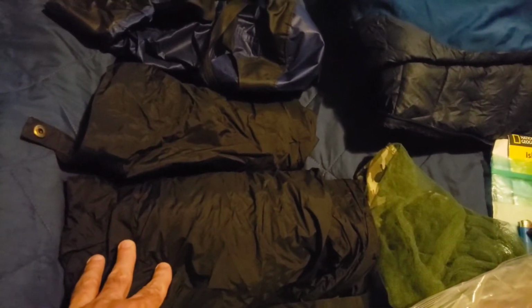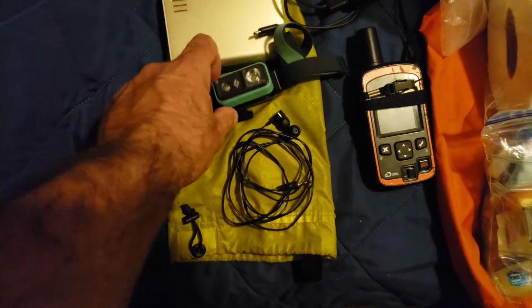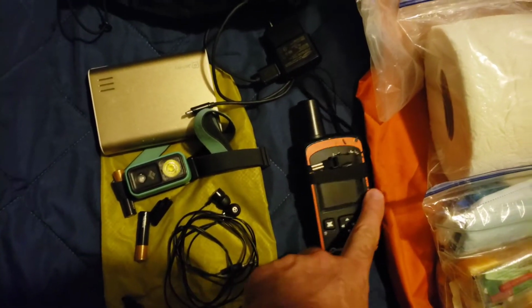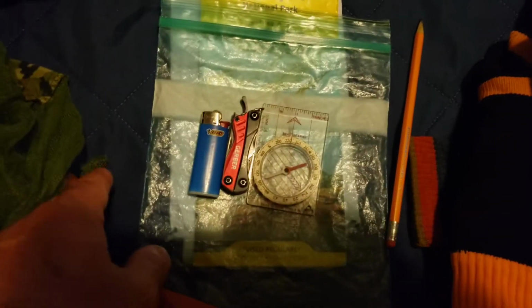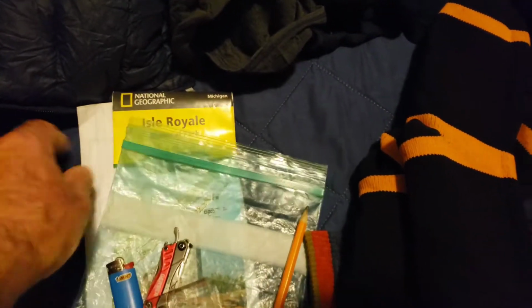Here's my rain suit. I always take the top and the bottom. A little bit of electronics, nothing crazy, just headlamp, battery charger. I always take the phone that I'm using to film this now, my inReach. So here are the things I carry on me in my pockets. Just an extra lighter, a little multi-tool, my compass, a pencil, a piece of paper which I have right here, and then the map of where I'm going.